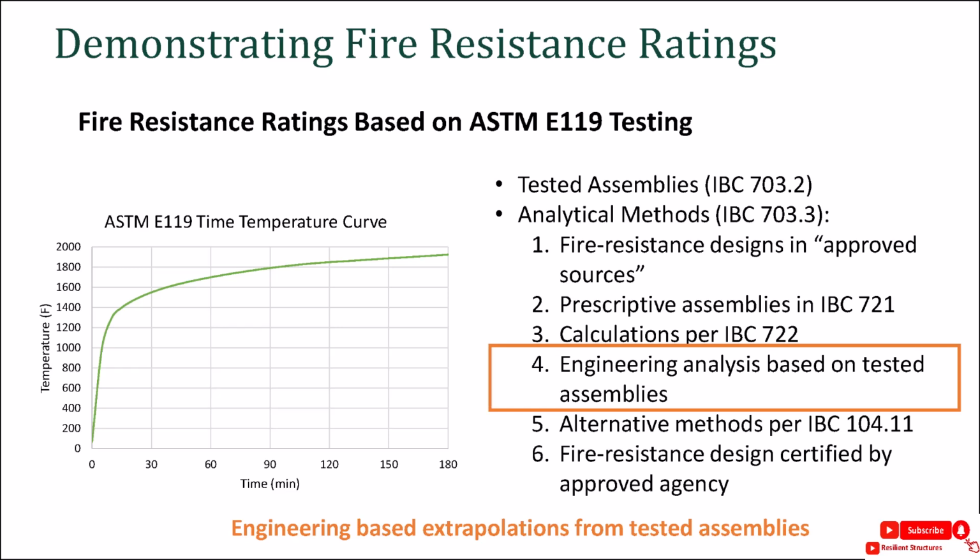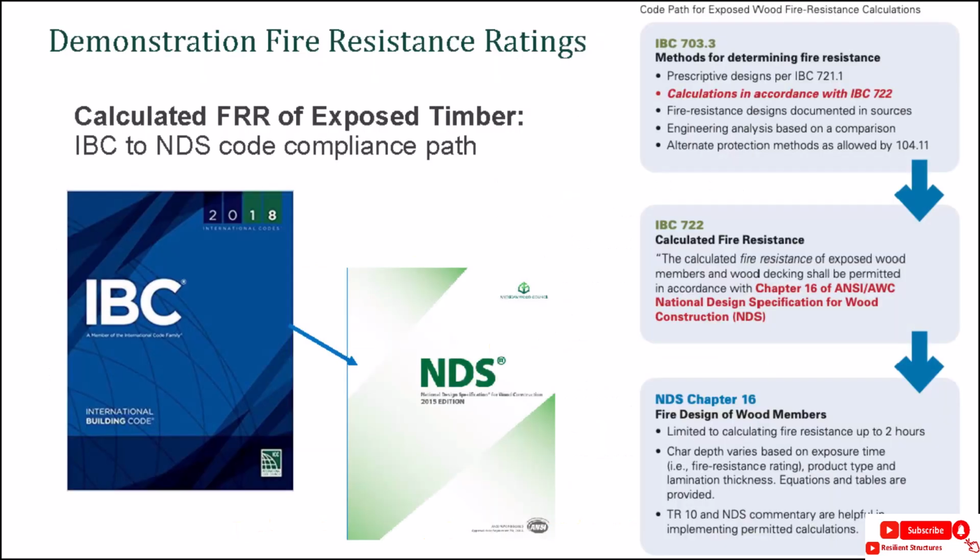Wow, okay. It's all about rigorous proof, you see. But there are multiple ways to provide that proof. You can also use supplementary evidence like test reports from approved labs, UL listings, things like that. So it's not just one test, it's this whole system of verified methods, all backed by solid science. And for our deep dive today, we're really zooming in on that calculated fire resistance rating of exposed timber, how engineers use those detailed calculations. Exactly. That calculation path, specifically referencing the National Design Specification, or NDS.